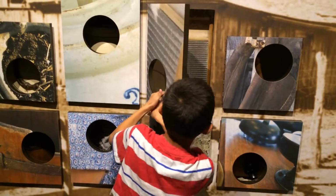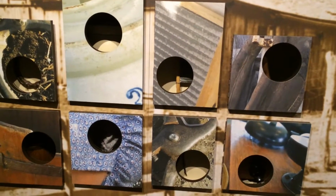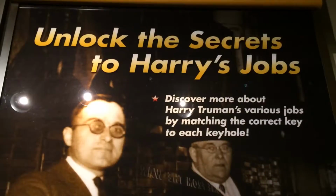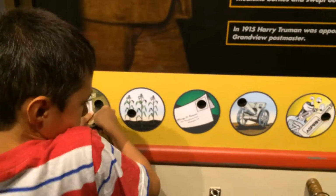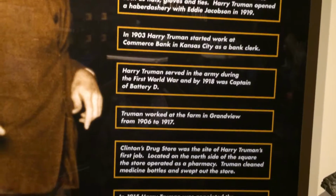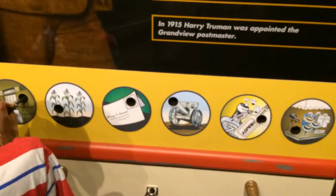This is really cool because kids have to figure out what it is. And I know there's a lot of stuff in there that he doesn't know what are, like an old-fashioned phone and a washboard. This kid doesn't know what those things are. This is really cool too. Unlock the secrets to Harry's jobs, and then it has keys down here where they can learn about the different jobs he had. And when you put the key in, it will light up the section that corresponds with that job. I love all the different interactive things they have for children here. It's really, really interesting.